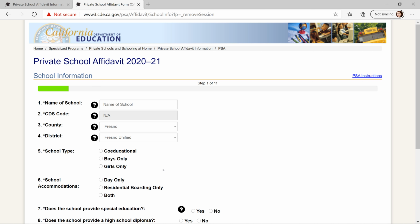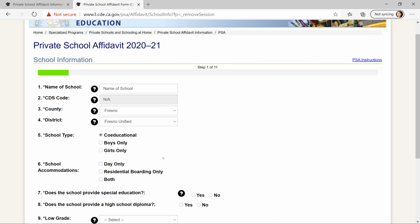I've always been told, always choose co-educational. Choose a lot of the generic phrases, even if you only have boys or only have girls. Those are things that all can get you flagged for the state to look at a little more closely. What does flagged mean? I don't know. I just know I don't want any additional information or attention from the California Department of Education. So let's get into it.